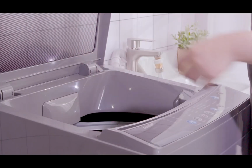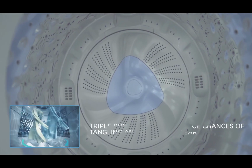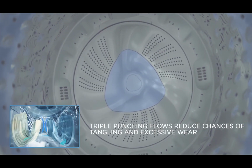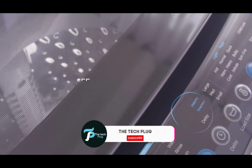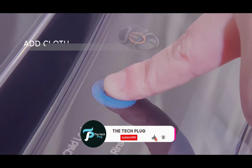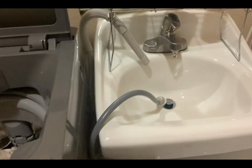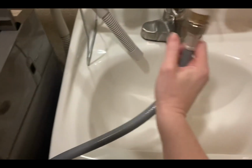Now, let's talk about space. This machine is compact, with dimensions of only 20.7 inches in width, 20.3 inches in depth, and 36.6 inches in height. Despite its small size, it has a large capacity of 1.6 cubic feet and can hold up to 11 lbs of clothes. It's perfect for small apartments, dorm rooms, or even your RV.